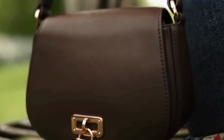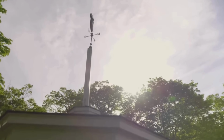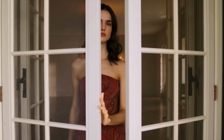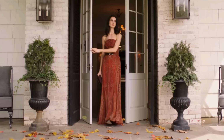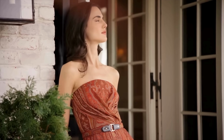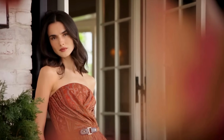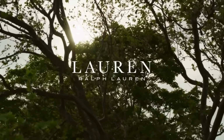The models look like they're already in the middle of their story, not dressing up for one. When you recreate Ralph Lauren fall style, lean into that imperfection. Leave a shirt half unbuttoned under your sweater. Let a coat swing open instead of being belted tight. The point isn't to look styled, it's to look like you're already living the life the clothes suggest.